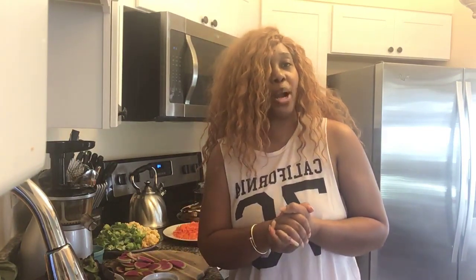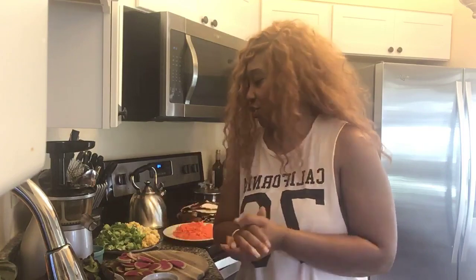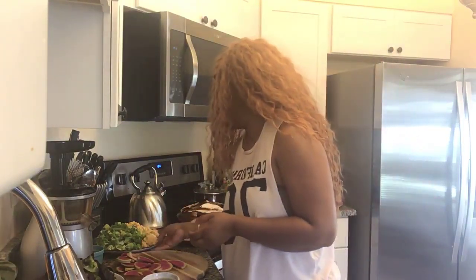Support your local farm. Support your local farmers market. Support your local farmers. They don't get the credit that they deserve. So eat as much as you can. So that's it for today.